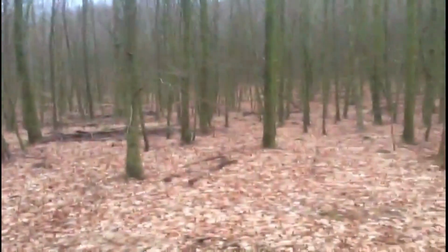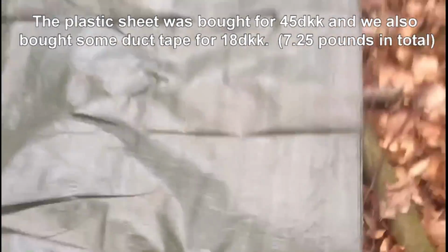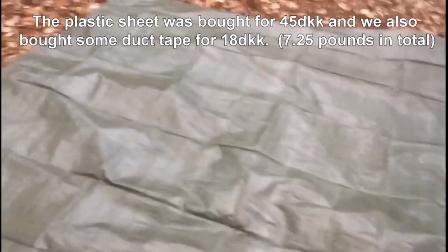This will be the place for the fire. And we clean out all the leaves so that it won't start a wildfire. Now, Reggie went to get some rocks from the beach. And meanwhile, I covered the bed with this plastic sheet so we don't get wet.